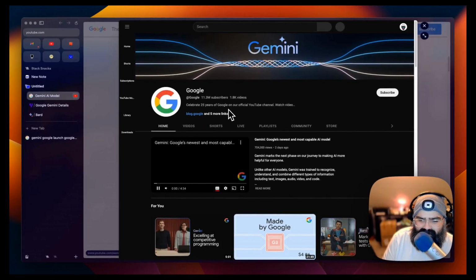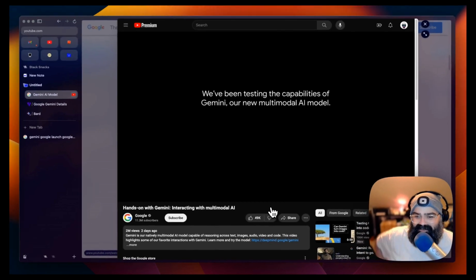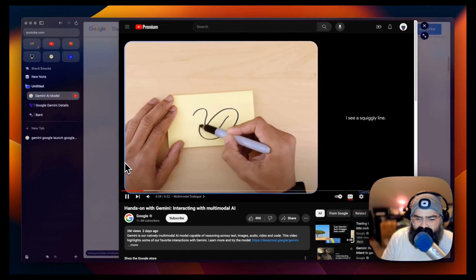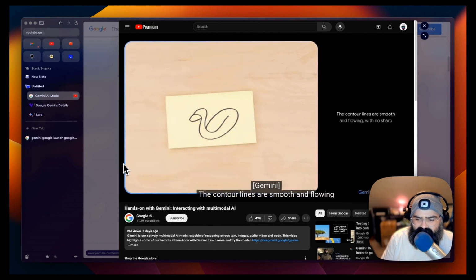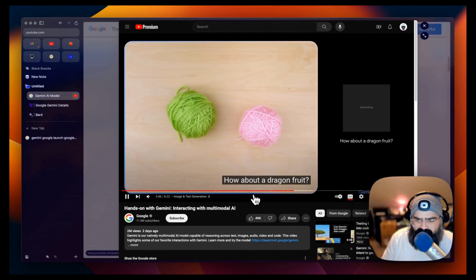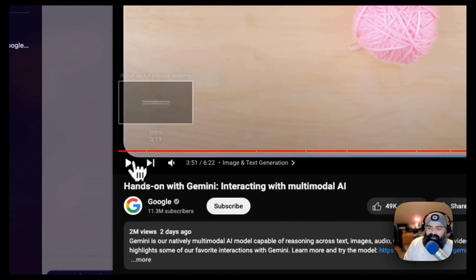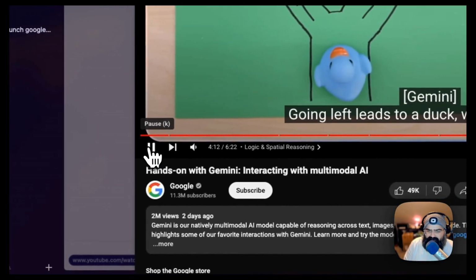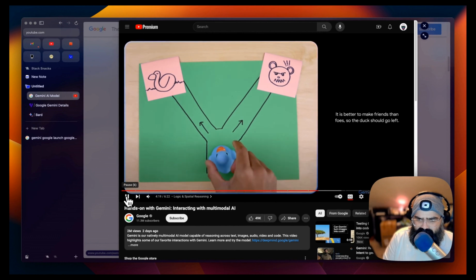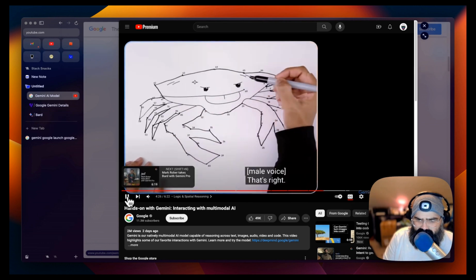The paper on the table. I see a squiggly line. What about now? The contour lines are smooth and flowing, with no sharp angles or jagged edges. Yes, for what I could make with this. I see pink and green yarn. How about a dragon fruit? Or how about a green cake with a pink heart? Like, how cool is that, right? Which is a friend. Going right leads to a bear, which is a foe. It is better to make friends than foes, so the duck should go left. Smart choice. This is a picture of a crab. That's right. Which looks more fun? The one on the right, because it has a loop. What do you think this person might be saying? How about a woohoo? Ooh, I love that.